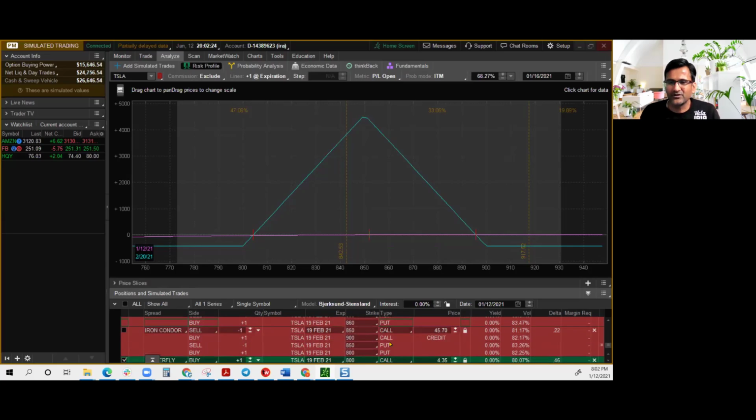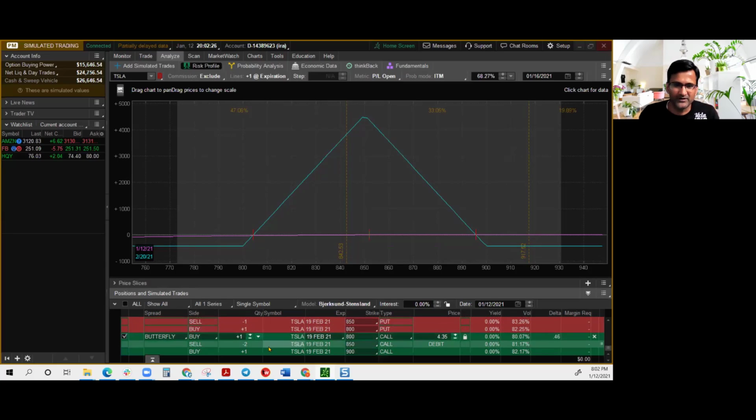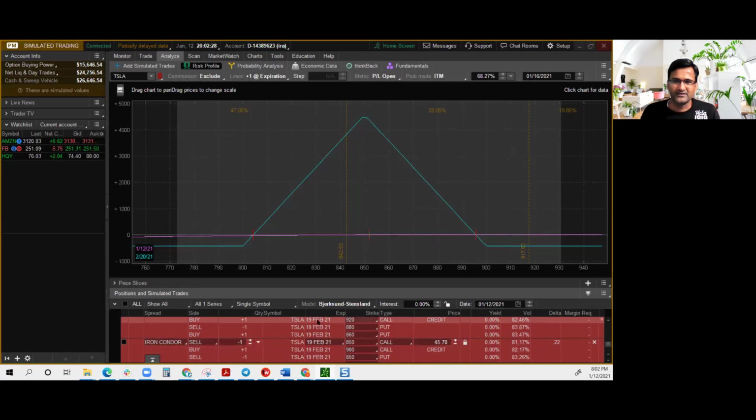So, but it's called butterfly. This trade is called butterfly and this trade is called iron fly. I just want to throw it out in case you're hearing these two terms. But from a trading perspective, it's almost the same.